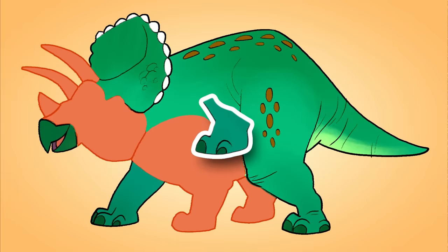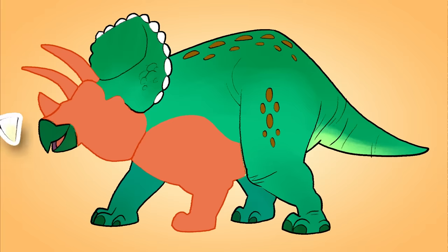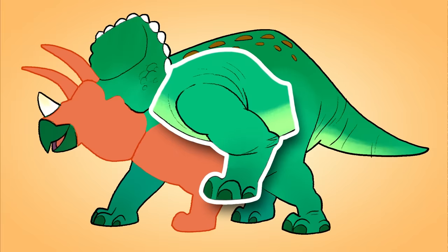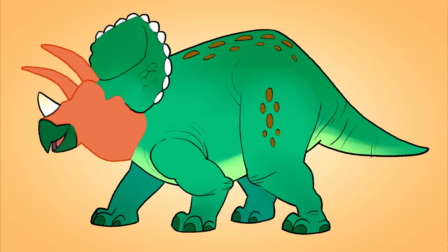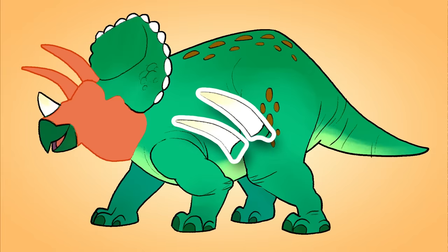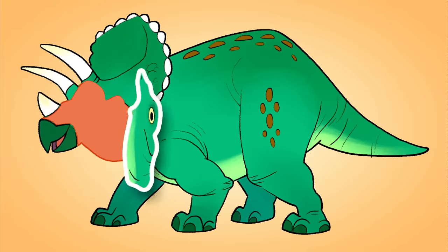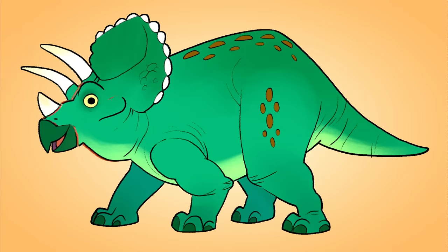Oh, this must be another paw. Hey, what's that? Is that a tooth? Oh, it's a horn. Oh, look, this must be its front leg. Wow, I think this is going to be a really big dinosaur. This is a weird piece. Where should this go? Oh, it goes on top of its head. Okay, so this dinosaur has a parrot's beak, three horns, and a big frill on its head. What kind of dinosaur do you think this is? I know! It's a Triceratops!